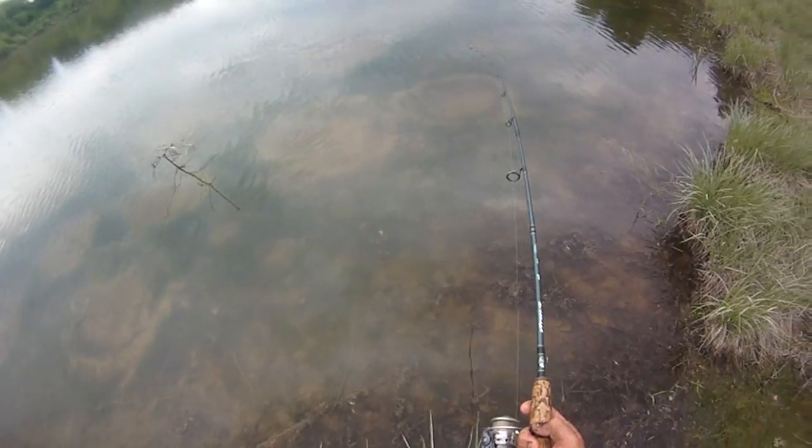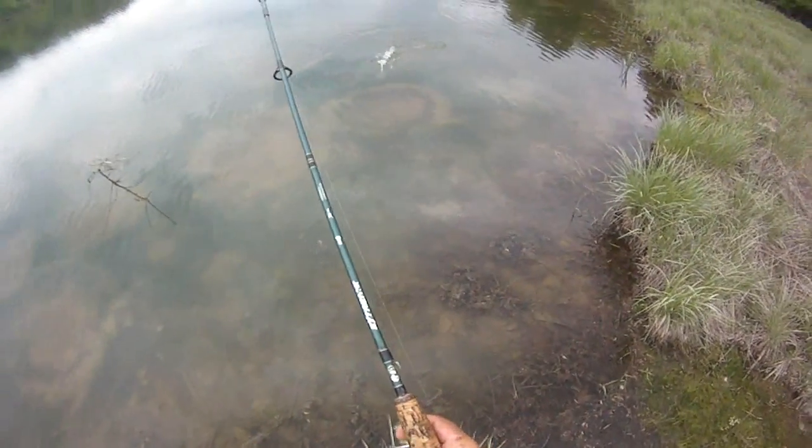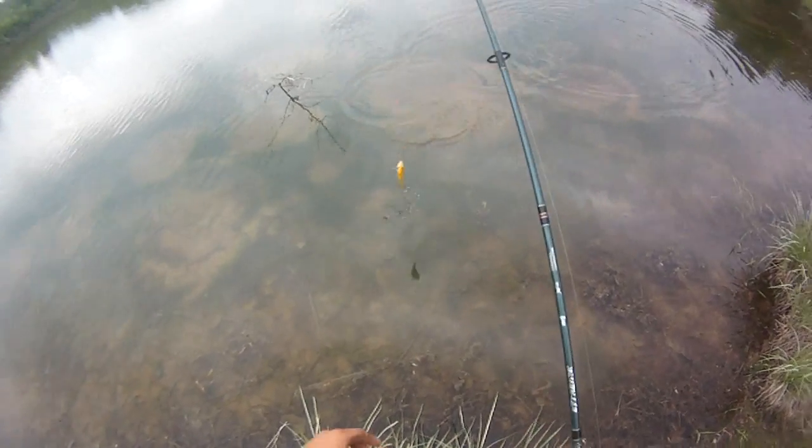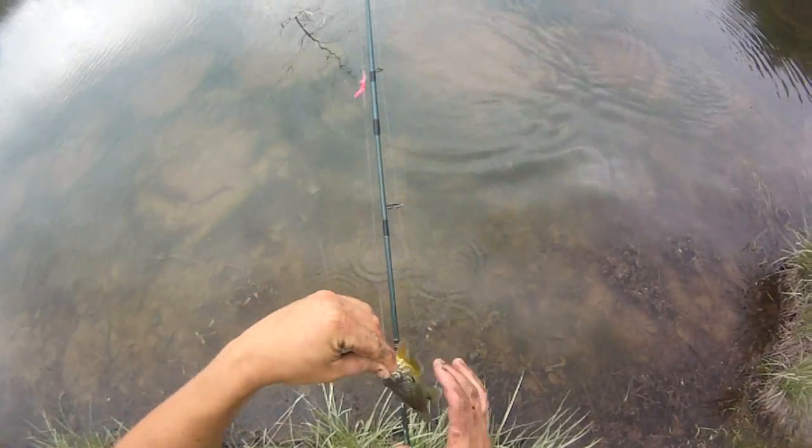And they get smart fast. A few of these guys are real shy now. You know, you hook them and they fall off halfway in. Usually don't get a second chance at them.